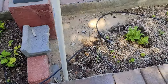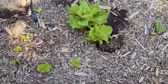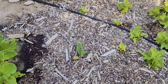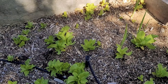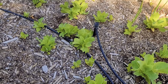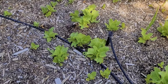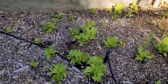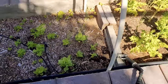And then here, there's another bed almost full of lettuce as well. Tiny ones, medium ones, and as I go around, you can see lots and lots of lettuce. All of them volunteers. You can also see a few onions here. I had so many onions last year, and I let them go into bolting that the seeds blew all over the place. Okay, so I've got fennel, I've got lettuce, I've got celery.